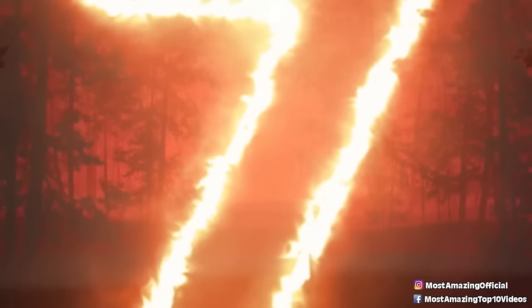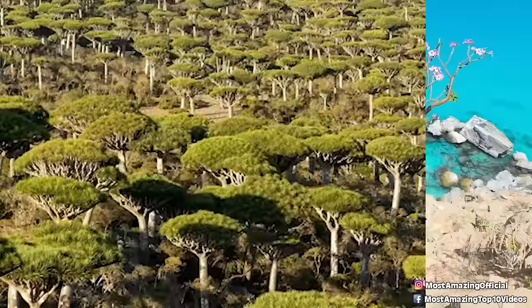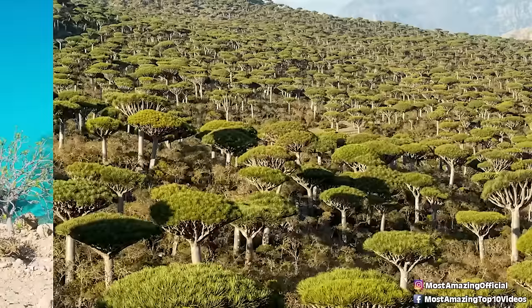In our number 7 spot today, we have Socotra Island. Socotra Island is a remote island located in the Arabian Sea, about 240 kilometers east of the Horn of Africa and 380 kilometers south of the Arabian Peninsula, and it has been described as, quote, the most alien-looking place on Earth. It is a part of Yemen and is known for its unique and otherworldly qualities, as well as its rare and endemic plant and animal species.